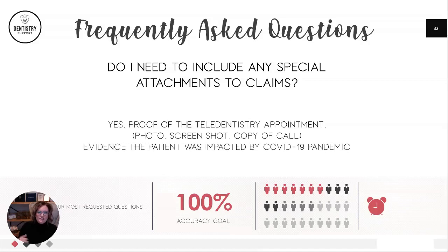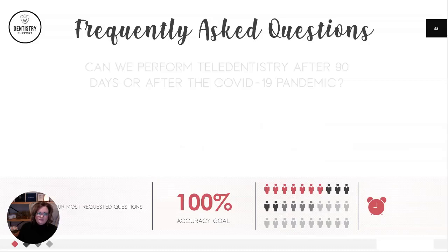Evidence the patient was impacted by COVID-19 pandemic is required. You must write that in the narrative or the remarks for unusual services section of the claim. The appropriate narrative as written by the dentist is also required.